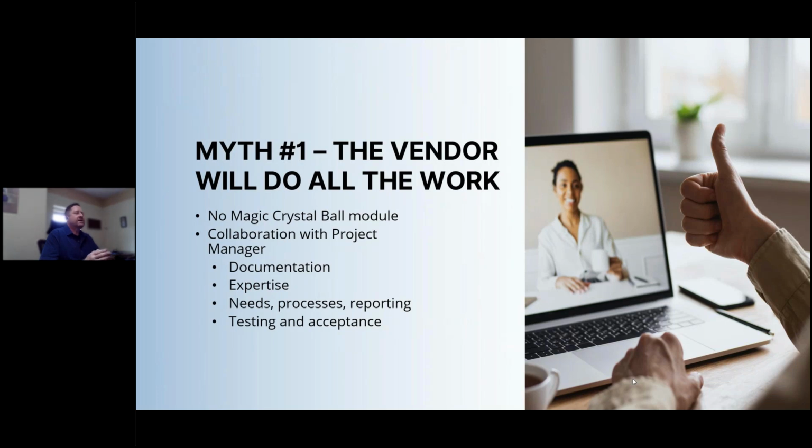For that, we need our customer to collaborate with their Handle project manager, and I'll talk about these items as I go through the steps later on in a little more detail. But that's going to include providing documentation, your forms, assessments, processes, reporting requirements, and your needs. Any documentation you can provide is going to be very useful. Your expertise in answering questions, defining how processes work, and making decisions about how things are going to flow within the system is going to be very important.